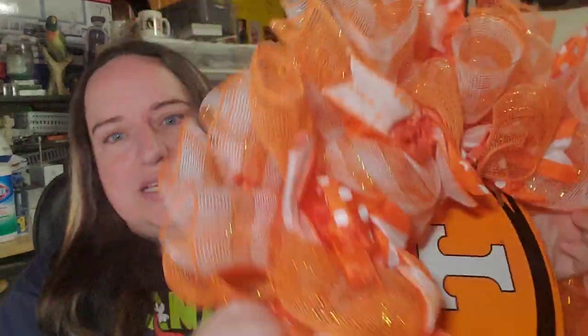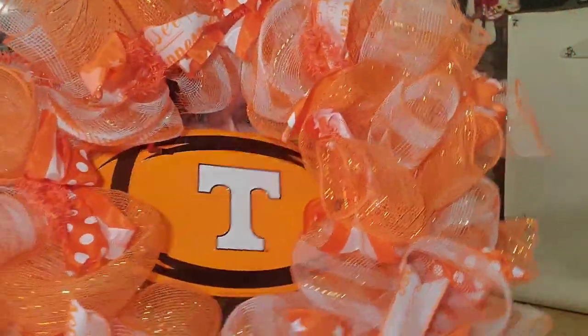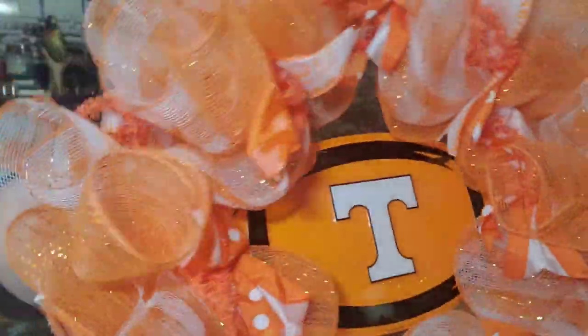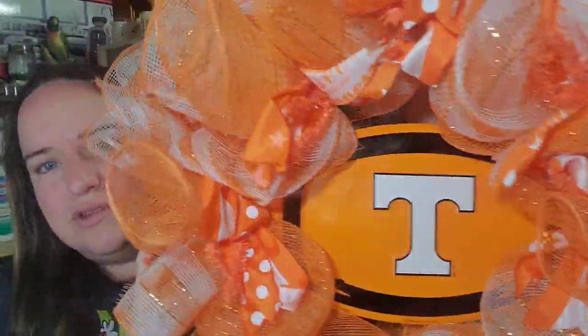Alright guys, so I am going to start out with Mercari, and I really thought this would sell faster. I got this at Goodwill for $9.99, and it did end up selling over on Mercari. It is a Tennessee wreath, and it is handmade. It's really cute. So I thought it would sell faster, but it didn't, but it ended up selling for $35 and I paid $10, so about a $20 profit after fees, so not too bad.